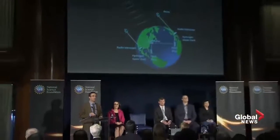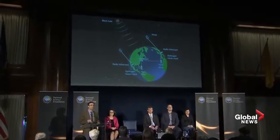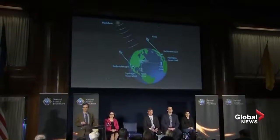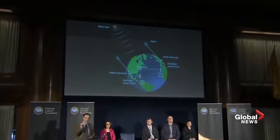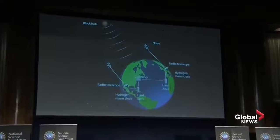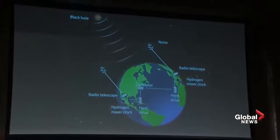Radio waves from the black hole hit radio telescopes, where they're recorded with the precision of atomic clocks that lose only 1 second every 10 million years. When you've registered these radio waves so precisely, you can then store them on hard disk drives, send them to a central facility where they can be combined precisely.